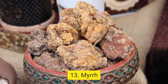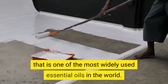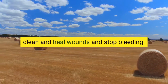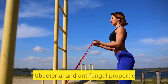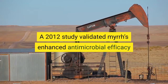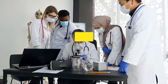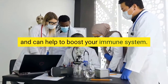13. Myrrh. Myrrh is a resin, or sap-like substance, that is one of the most widely used essential oils in the world. Historically, myrrh was used to treat hay fever, clean and heal wounds and stop bleeding. Studies conclude that myrrh strengthens the immune system with its antiseptic, antibacterial and antifungal properties. A 2012 study validated myrrh's enhanced antimicrobial efficacy when used in combination with frankincense oil against a selection of pathogens. Researchers expressed that myrrh oil has anti-infective properties and can help to boost your immune system.